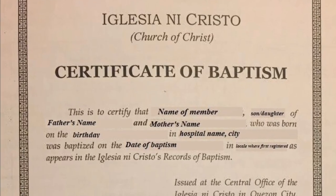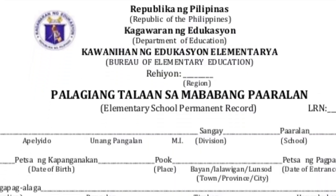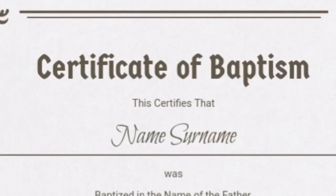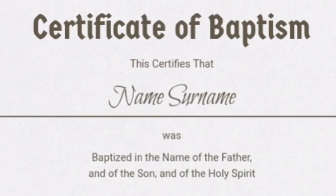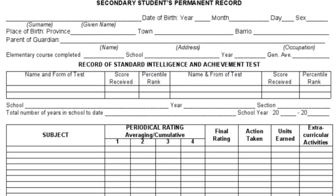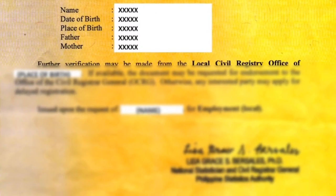Sa mga late register, you need to provide additional documents like baptismal certificate and form 137 from high school or elementary. If ever hindi kayo makapag-provide ng mga documents na to, you need to include a letter stating the reasons kung bakit di kayo makapag-produce ng mga additional documents na kagaya ng baptismal certificate and form 137. At kung halimbawa wala kayong records sa PSA, you can submit a certificate of non-record from PSA together with a birth certificate from the local civil register o city hall na kung saang lugar ka pinanganak.